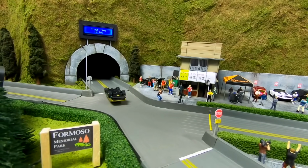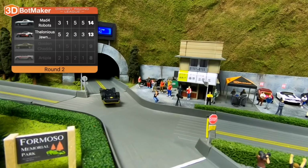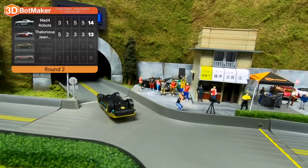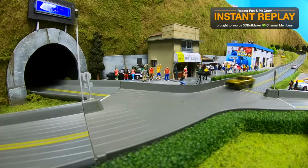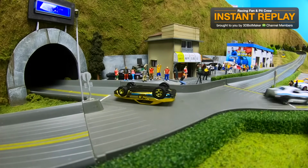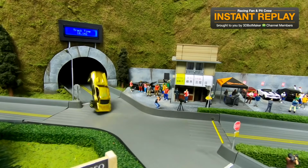Wow, a rough finish for Golden Cheddar. Not only does he not advance on to the next round, but that golden Camaro appears to be totaled. Oh man, the cheese fans around the world are in mourning. Here it is again. Now that wreck right there was actually pretty spectacular. Hey, if you're gonna go out, go out in style. Let's see it again. Boom.